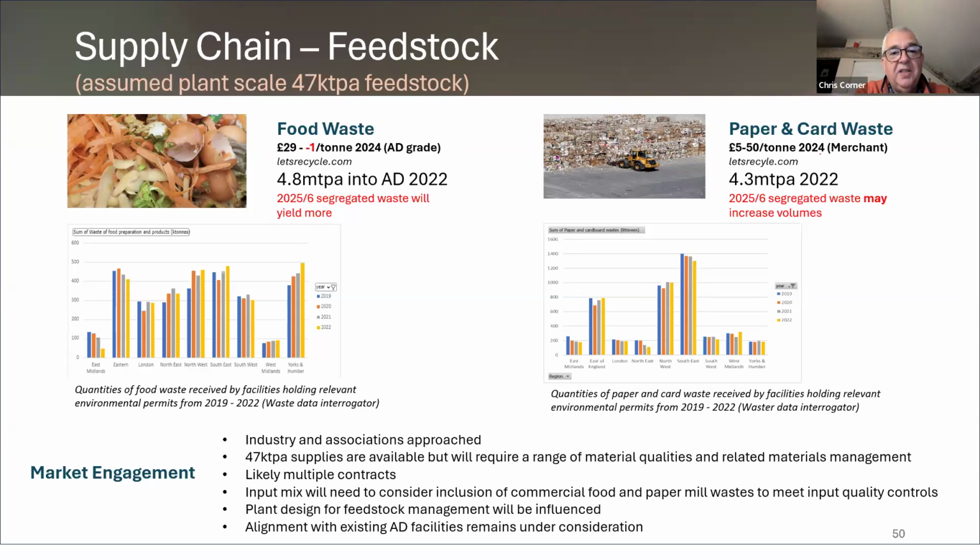In terms of paper and card waste, that already goes to places for recycling. There's been up to an 80% recycling rate on paper and card. It's dropped off a bit in the last couple of years for various reasons, but that will come back. So this project is looking at the lower grade element of that paper and card waste and what might come out of the back of, for example, a recycling mill or a paper mill. And so those numbers will not be as large in the end, but we don't know yet what sort of scale they will be at.